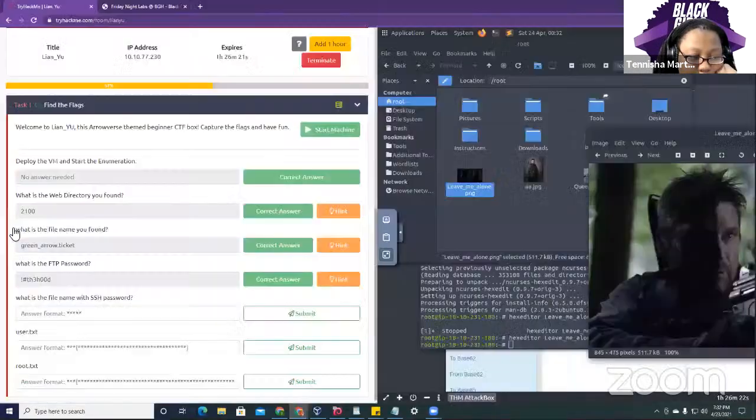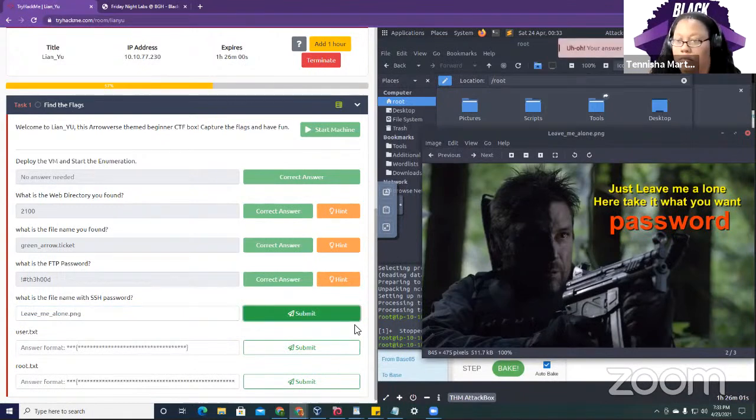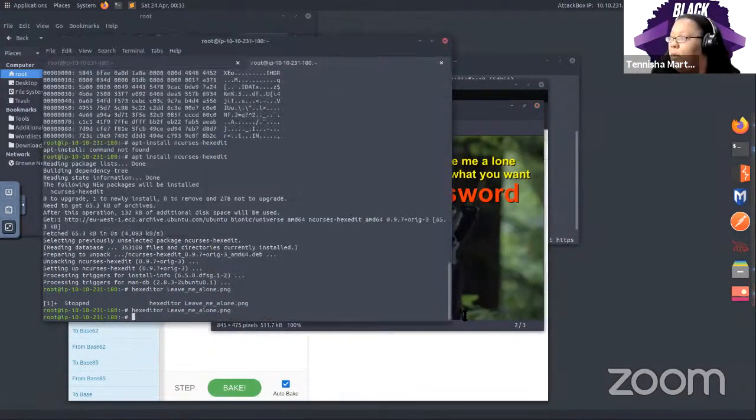I think this is probably the SSH. So what is the file name with the password? Is it leave me alone? There's not enough characters. Oh, all right, we'll come back to that. All right, so we're going to take a look. We already see the file. It says just take what you want. Here's the password.